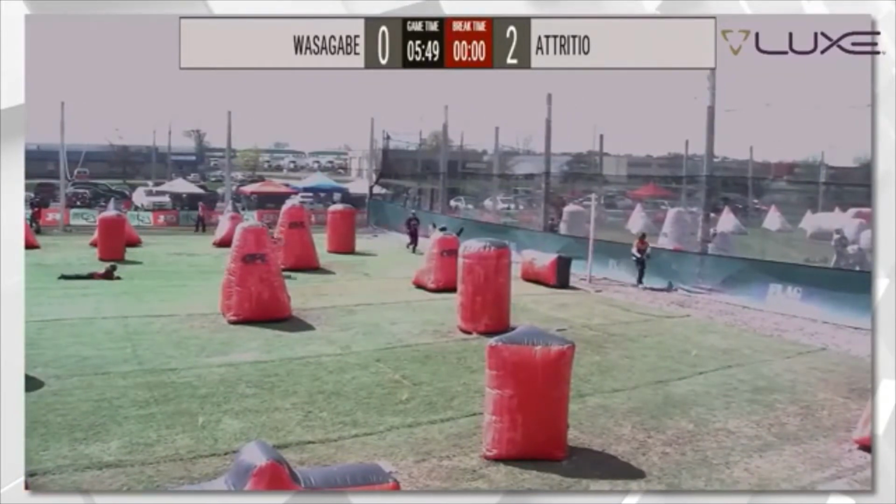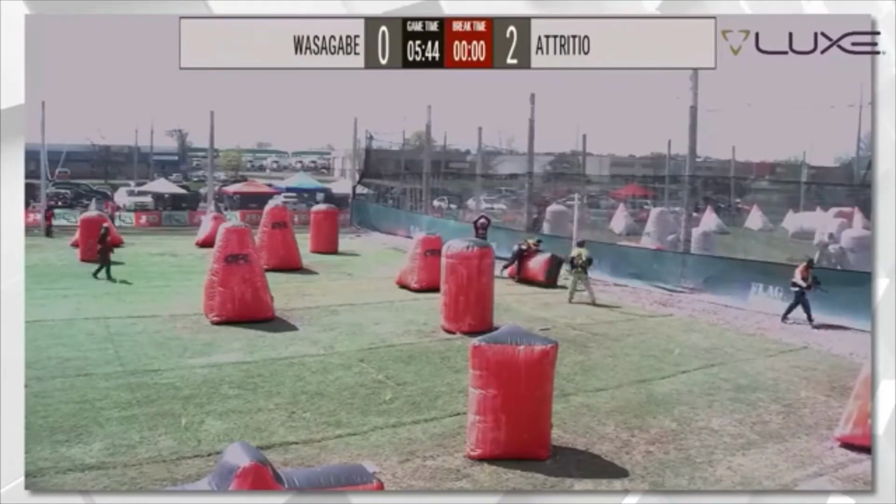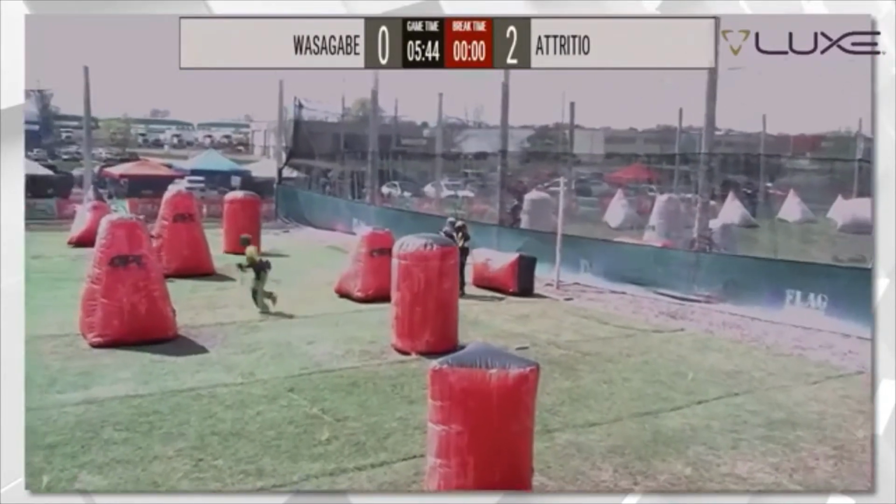So here comes Jerry Greenpants to the middle. Three bodies alive. Look at that. Lots of time still left on the clock. Looks like Wasaga's going to score it.